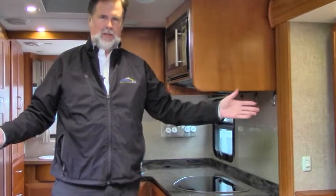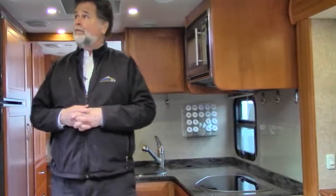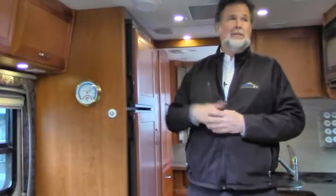So when you need it, you bring the bed down. You've got a nice 60-inch wide by 80-inch long bed, so it's a good size bed, even for taller people like myself. I'm almost 6.5 feet tall. I feel comfortable in here. I'm close to the ceiling, but I don't feel too uncomfortable there.